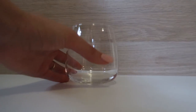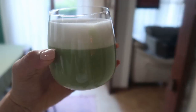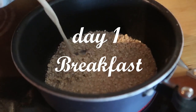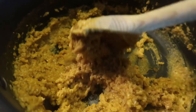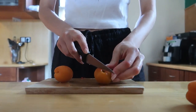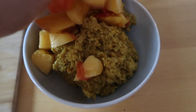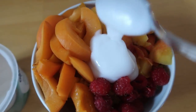So, what did I eat this week? Here we go. I started the day off with a good old matcha, and then I made myself a turmeric oatmeal. I added some turmeric, pepper, cinnamon and oat milk to the oats and cooked them for around 3 minutes until I liked the consistency. I added all that to a bowl. Then I chopped up some beautiful peaches and apricots, and they are my favorite fruits ever. They are so delicious, I cannot get over it. I also added some raspberries and coconut yogurt, and this breakfast was so damn good.